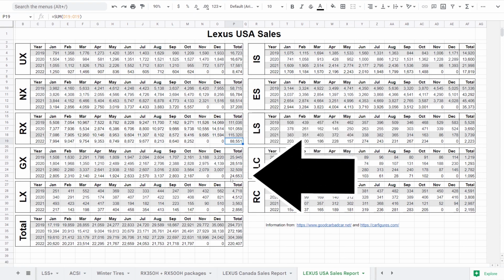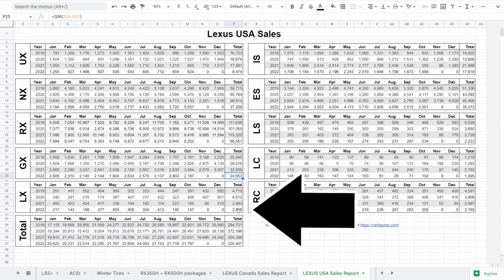We look at the GX. GX is at 24,000. Not too bad. If you look at 2020, they can actually get close to that point. And then the LX, which is new, is not doing that well. 2,800 units, and last year was 3,500, and previously were 4,000-ish. So when you look at the numbers, they are quite comparable to last year. So target-wise, probably around 3,000-ish.